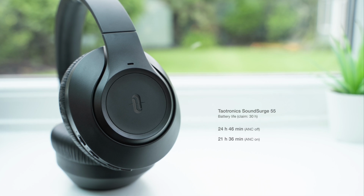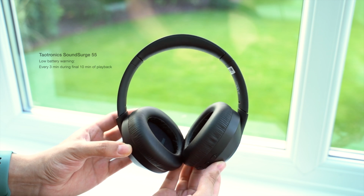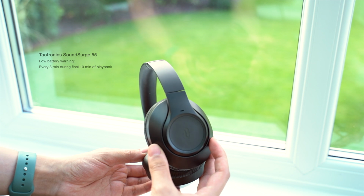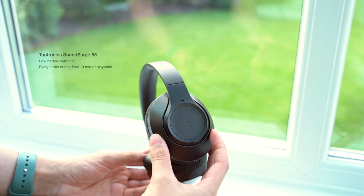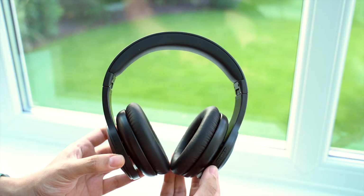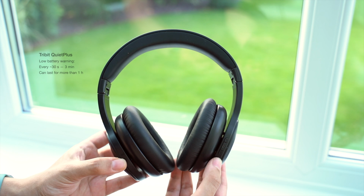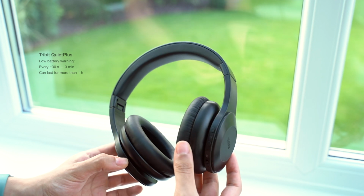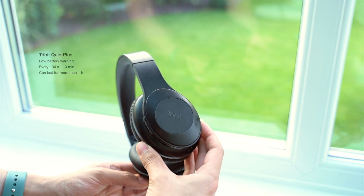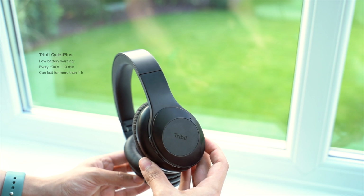to noise cancelling. Another point to mention is that the TaoTronics headphones' low battery prompt occurs every 3 minutes during the final 10 minutes of playback, so isn't especially intrusive, which is exactly how the low battery warning should be done. The Tribit headphones, however, appear to give the low power warning at random intervals, between 30 seconds and 3 minutes. But the worst part is that this starts way too early during playback, and can last for more than an hour, which really interrupts your music and is quite annoying.